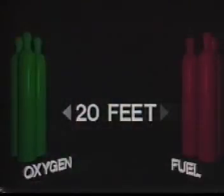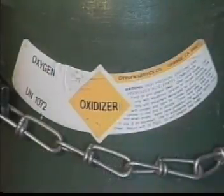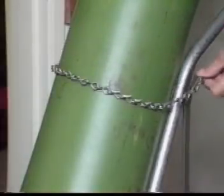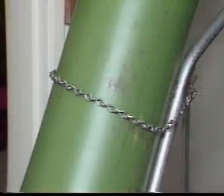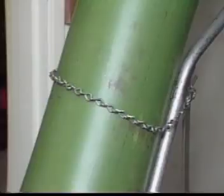Stored oxygen cylinders must be separated from stored fuel cylinders or combustible materials, especially oil or grease, by at least 20 feet or by a non-combustible barrier. This barrier must be at least 5 feet high and have a fire resistance rating of 1/2 hour. All cylinders must be legibly marked to identify their contents. Cylinders connected for use must be lashed or chained to prevent them from falling over. Be careful that cylinders are not placed so as to become a part of an electrical circuit. Mark empty tanks MT, close the valves, and replace valve caps securely.